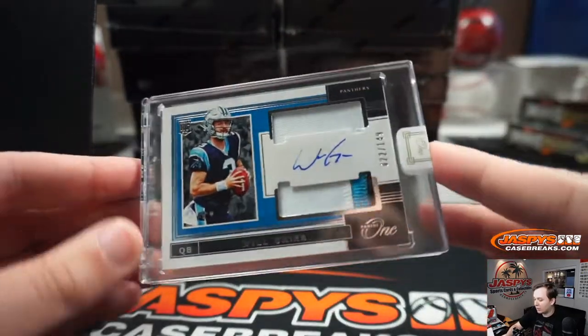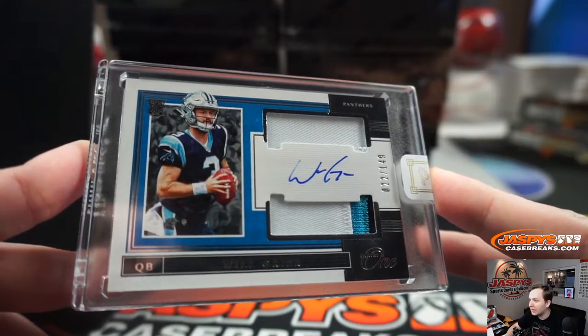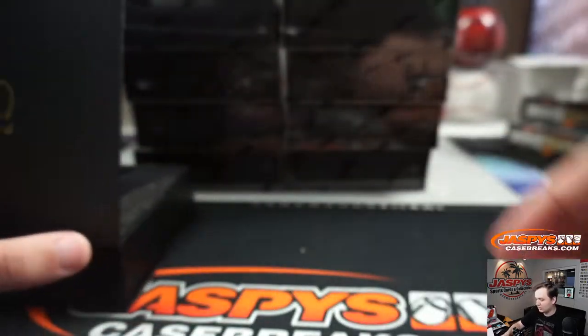Next, we have a Will Grier rookie patch autograph, 22/149 for the Carolina Panthers, Serenity. Back-to-back hits. Nice.